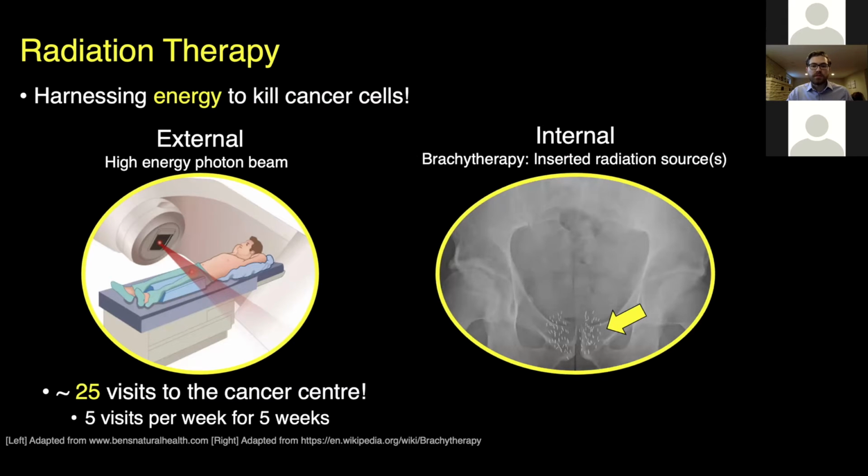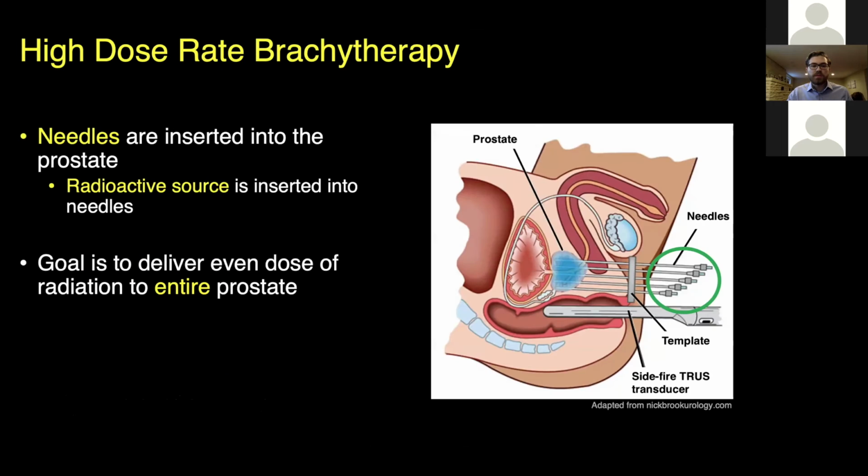Conversely, in internal radiation therapy, also known as brachytherapy, the source of radiation is actually inside the body, as shown in this CT image on the right, showing radioactive seeds that have been implanted in the prostate. One of the main draws of this technique is that it can be done in as low as 1 visit to the cancer center, which is a really great benefit to the patient. And this is the focus of my research, specifically in something known as high-dose rate brachytherapy.